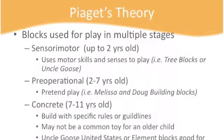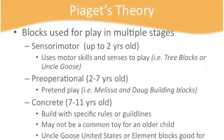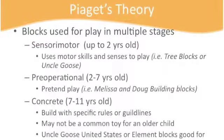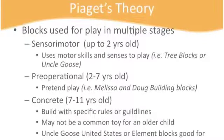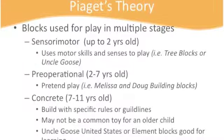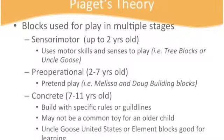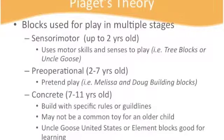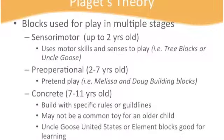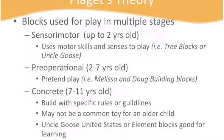Now that you have seen a preschooler learn and explore blocks, I will provide an example of an unconventional style of block that is ideal for children in the sensory motor stage of development. According to Piaget, children have 4 stages of development. Children in the sensory motor and preoperational stages typically play with blocks. However, a child in the concrete developmental stage might still enjoy playing with blocks if given specific guidelines to follow.